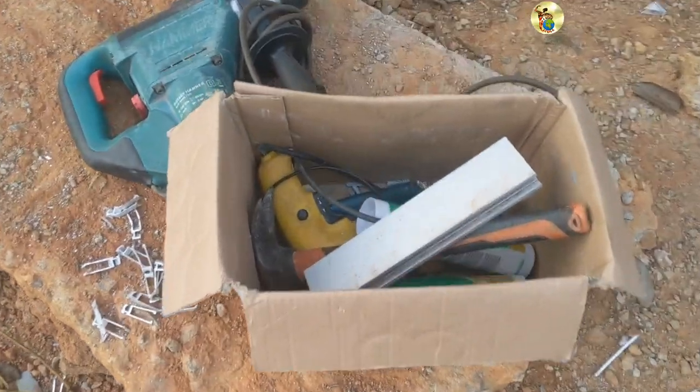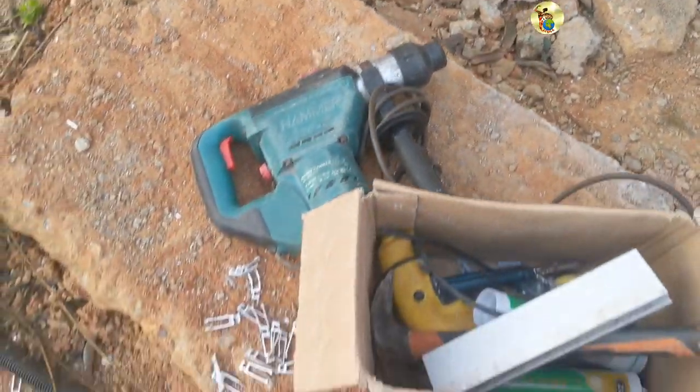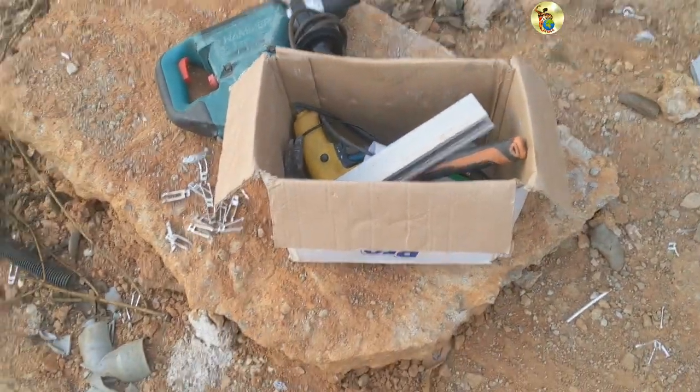If you didn't know, I am an aluminium and glass technician. You can reach out to me on my Instagram page or on any of my social media pages, and I'll quickly respond to you. So fingers crossed. Let's go. These are some of my materials I'm going to be using, and I still need to go get some.